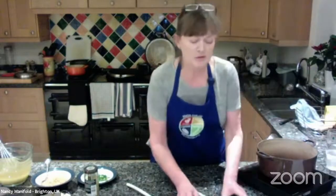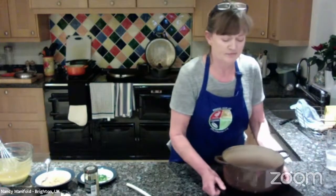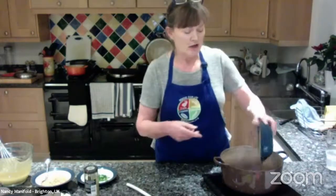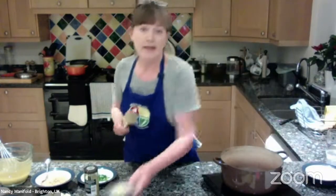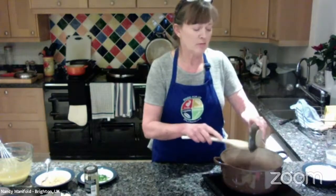Let me bring this forward. So we don't use oil. Oil is wasted calories. So with food for life cooking, it is not calorie counting. That's one of the beautiful things about it. I'm just putting the onion in now. It's one of the beautiful things about it that it's not calorie counting. But one thing to be aware of is the calories in oil. I'm not asking you to count them, but it's just to be aware of it.